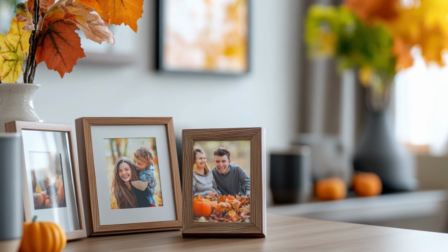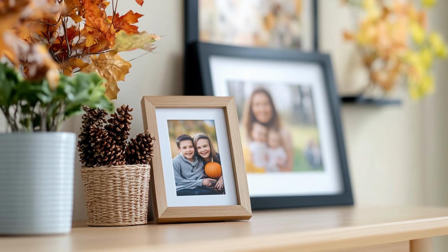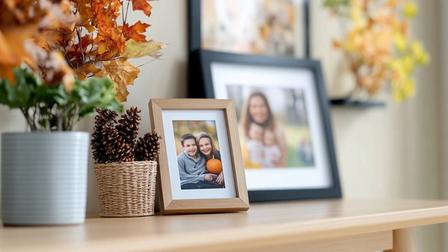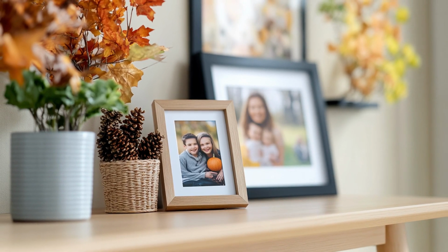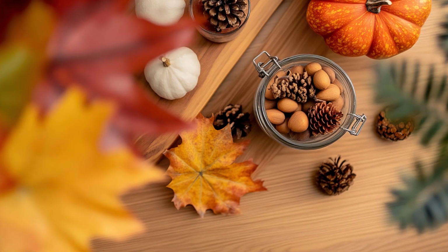Incorporating heirloom pieces or handmade items can add depth and history to your decor. For example, consider using a family recipe book as a centerpiece on your dining table. Not only does it look beautiful, but it also invites conversation and connection. The goal is to create a space that reflects your unique style and the warmth of your loved ones.